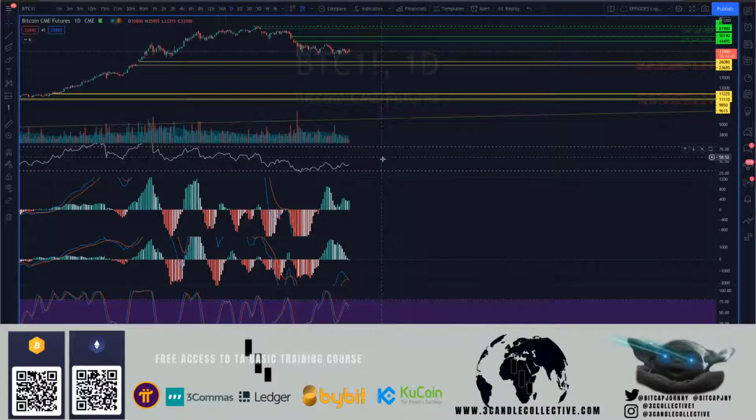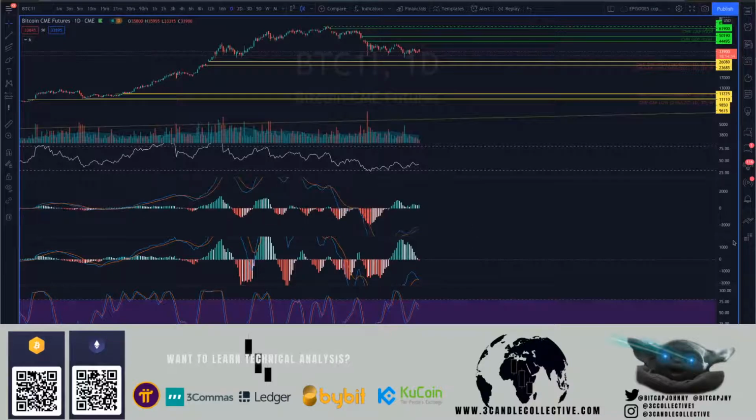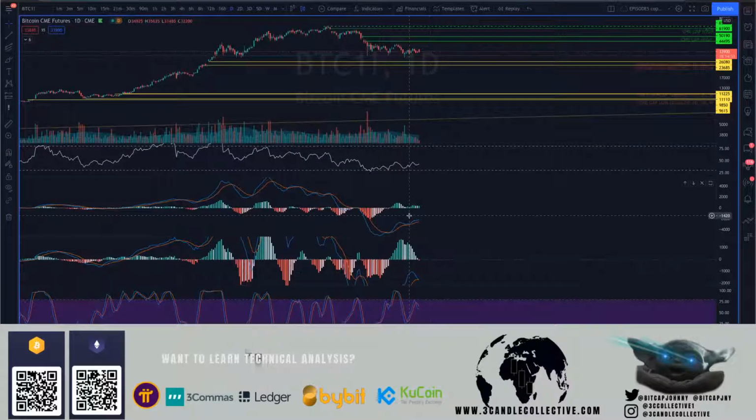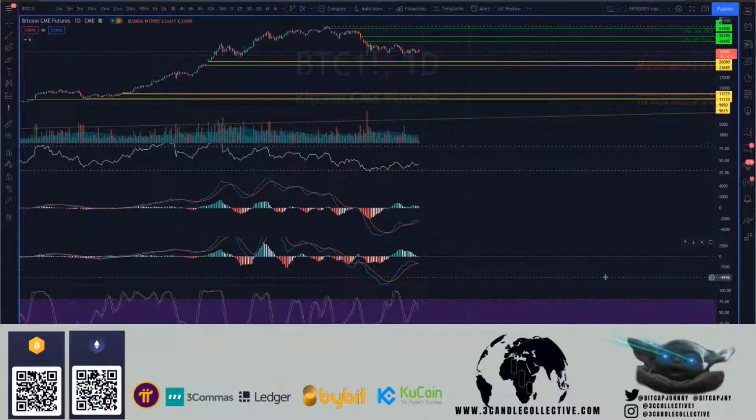Looking at the indicators on the CME chart, it does appear that we are possibly putting in a bit of a bearish divergence here on the RSI. Again, the MACD does not look very strong, but we did get a bit of a bullish confirmation here. So when the price came down and bounced, we didn't get a bearish cross. We instead got a bullish confirmation. But here on the volume-weighted MACD, it does look like we are about to get that bearish cross. So we could be about to see Bitcoin move down to some lower prices.